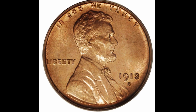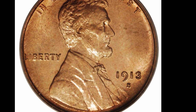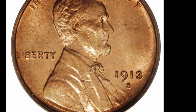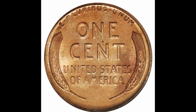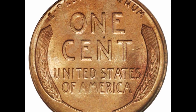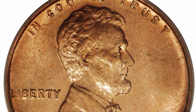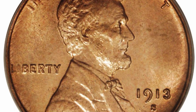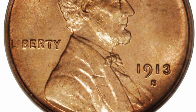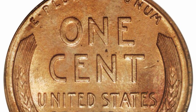This 1913 San Francisco minted penny sold at auction for over $63,000. Here's why. One of the main factors that determines the price of collectibles is rarity. This is the same with any collectible. Sometimes the whole production of coins for a particular year is considered rare because of low mintage or low remaining population. These are called key dates and semi-key dates, depending on the rarity.